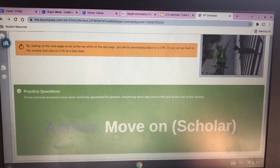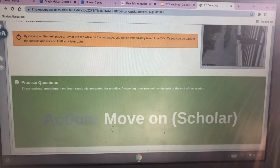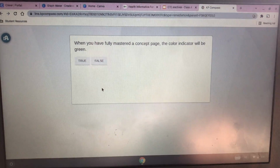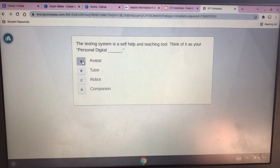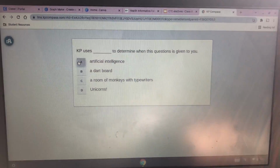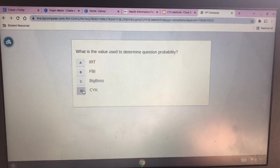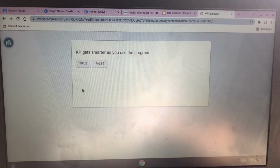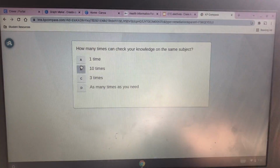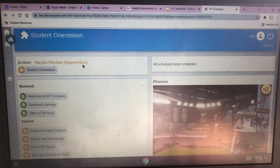By clicking on the next page arrow at the top while on the last page, you will be immediately taken to a CYK, or you can go back to the module and click on CYK at a later date. Moving on, Scholar. Maybe review? Like we told you 100 times.